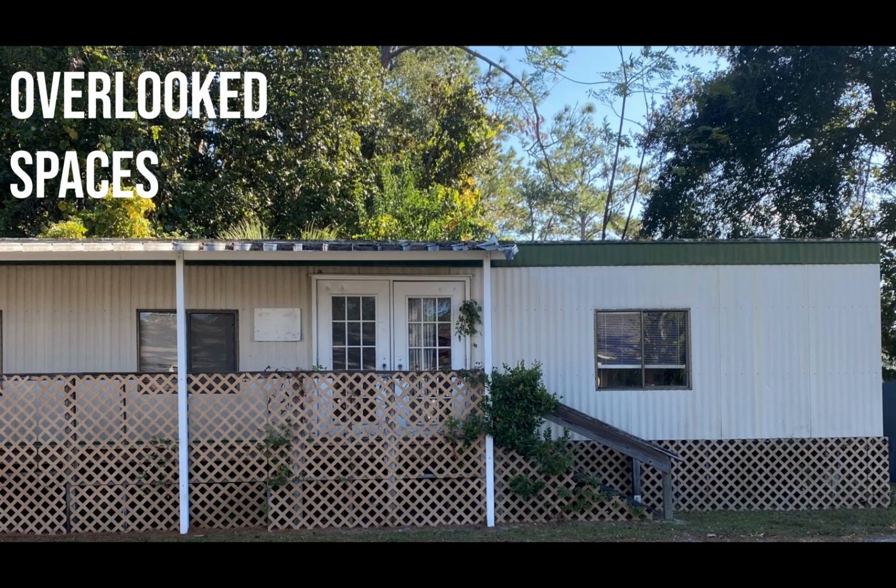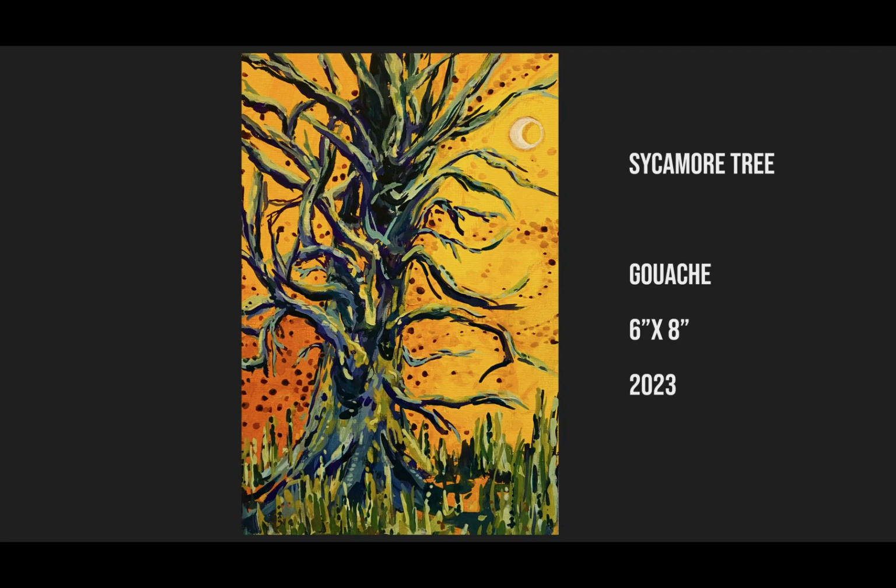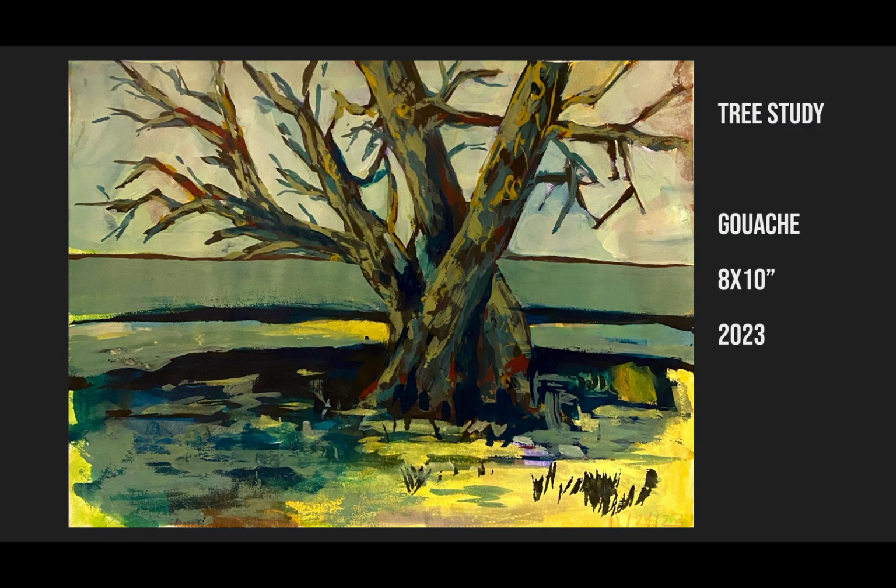So on my Overlooked Spaces, I am looking to what I see every day and just taking a deeper dive into the things I see around me and appreciating them. So I create scenes from books. This is Sycamore Tree. This is a tree study.